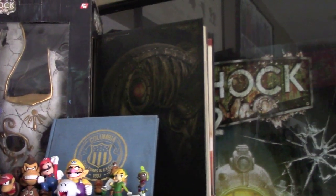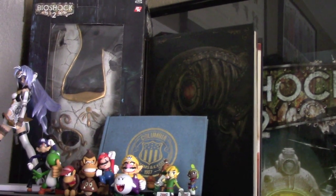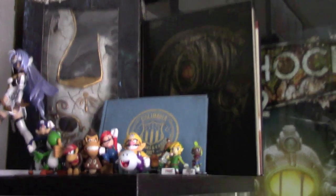But yes, it's the full art book or strategy guide. I'd take it down, but then all kinds of stuff would fall over. So, you know what I mean. And then we will go actually over here.